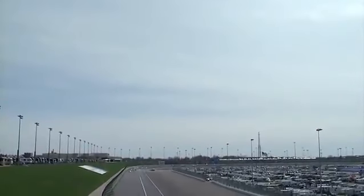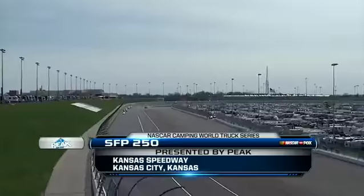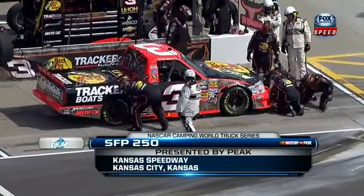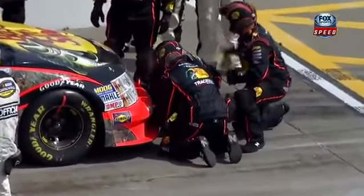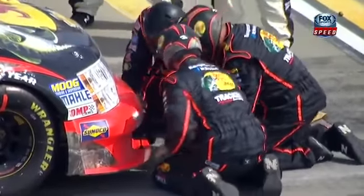Trucks are rolling once again at Kansas Speedway. We have just 45 laps of racing remaining in the SFP 250 presented by Peak. The 3 of Ty Dillon on pit road. Looks like they're working pretty diligently on the front of that truck. He may have been part of that chain reaction when Jeb Burton missed that shift. Looks like he missed a shift on that restart. They may be doing some repairs.